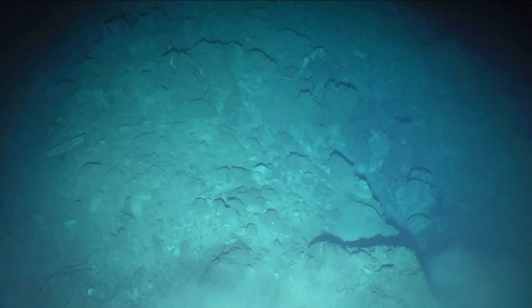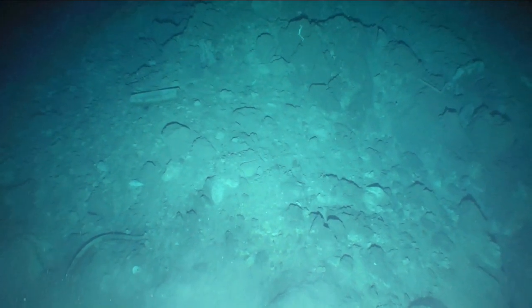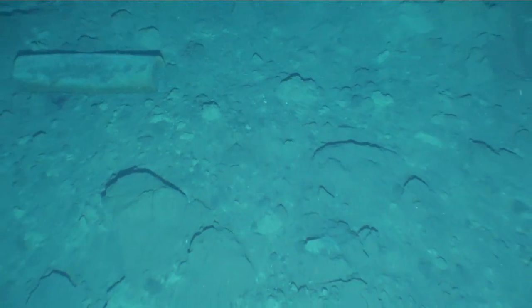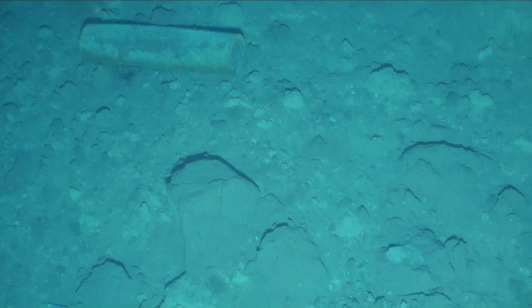Is that the thing you were talking about? No, I don't think we've zoomed on that yet. Oh, okay. I'll bring the heading around. Thank you. I was just chasing that other linear piece over to the right. Oh, right. Let's see what we got there. One more heading change. This cylinder? Yep. Yeah, well, looks pipe-like. Yeah, concur. Thank you.